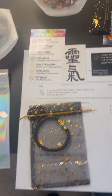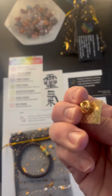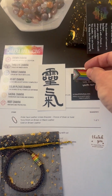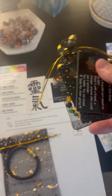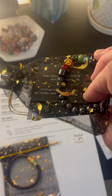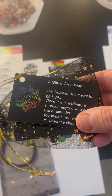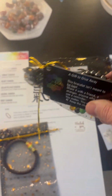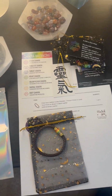Since this was a Pride order, I went ahead and threw in this little Pride pin complimentary that we have. I just thought it'd be a nice touch since it was a Pride order. And then of course, every single order gets a free Love Forward bracelet to gift to someone. So this is a little tag here. It says gift to give away. And inside is a beautiful message. I'll be posting what that message says in an upcoming video.